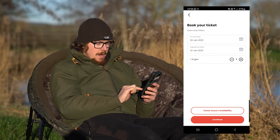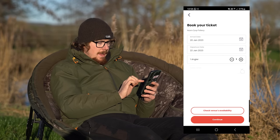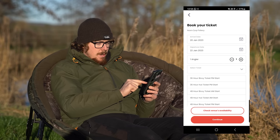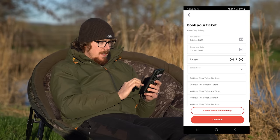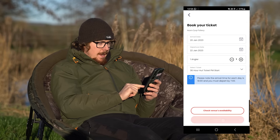Just one angler. You can check venue's availability. But for now, I just want to go fishing. So I'll just hit continue and it'll select a ticket. There you can see 36 hour bivvy ticket, PM start, or 36 hour hut ticket, PM start. So you've got the options. It does tell you whether you're going for a hut or a bivvy. So I'm going to go for a hut ticket because that's what I'm doing at the moment, and hit continue.